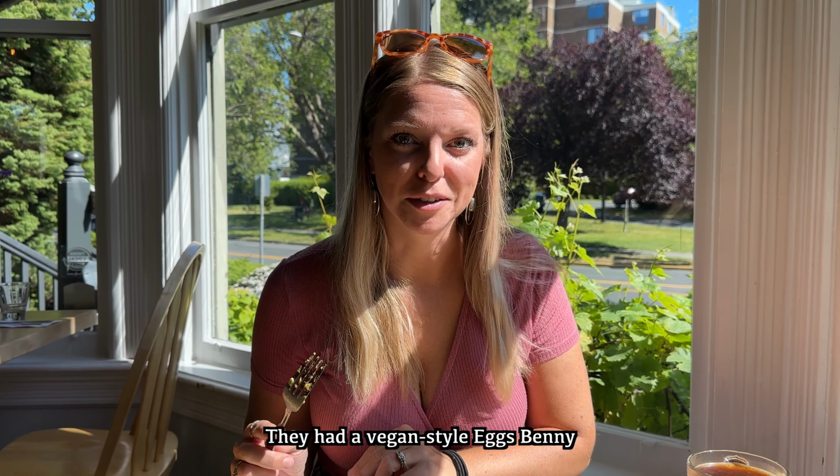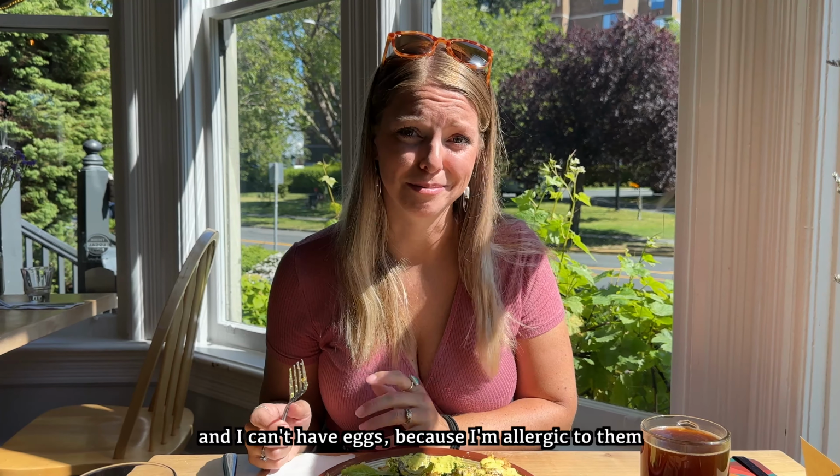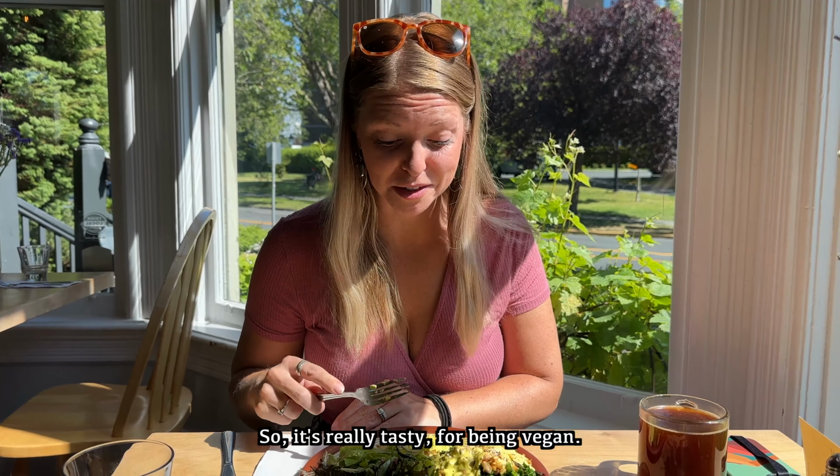Turmeric lattes. It's an acquired taste, but they're tasty. They had a vegan-style eggs benny, and I can't have eggs because I'm allergic to them. So it's really tasty for being vegan.